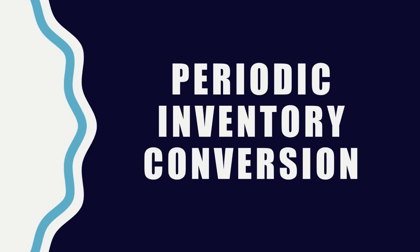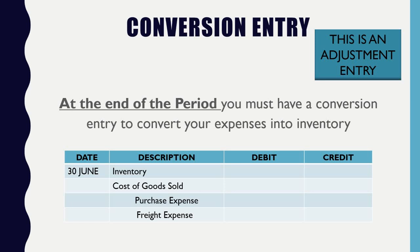Now, with this piece of information, you have completed the second portion of your inventory worksheet. This is where I need to introduce you to the conversion entry. At the end of your inventory, our items are still considered a purchase expense. We haven't placed them into inventory yet. So this becomes an adjustment entry. At the end of the period, you're going to need a conversion entry to convert your purchase expense into inventory.